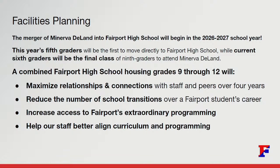This year's fifth graders will be the first class to move directly to Fairport High School. If you're a sixth grader, you'll be the final class of ninth graders to attend Minerva Deland. That has been established, and we look forward to bringing that to fruition. But the reasons why the Board of Education wants to maximize relationships and connections with staff and peers over 4 years. Our staff is too talented, too engaging to have 1 year and then have students transition another year. We're excited for our ninth grade teachers to have relationships with students throughout their high school career with great memories. Reducing the number of transitions over Fairport students' career.